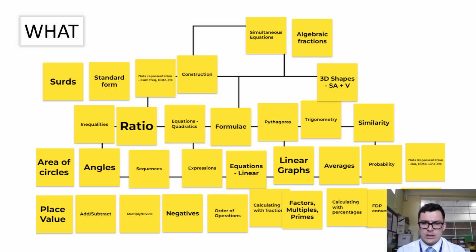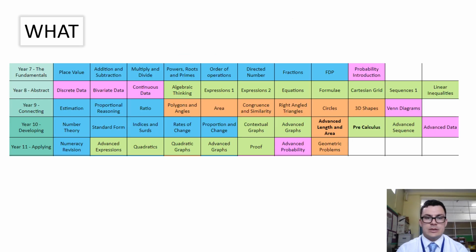So we sort of decided there's lots of numbery based topics at the bottom of our pyramid. At the very top, you've obviously got things like your data representation, simultaneous equations, 3D shapes, etc. So this is our current curriculum. This isn't a finished model. This is something we are tweaking, and even for next year, it's slightly different again.